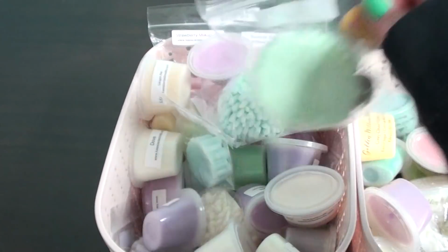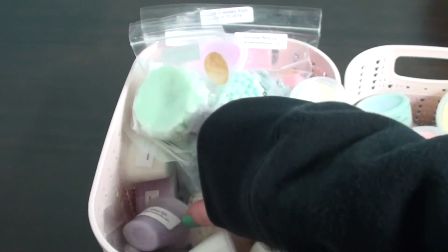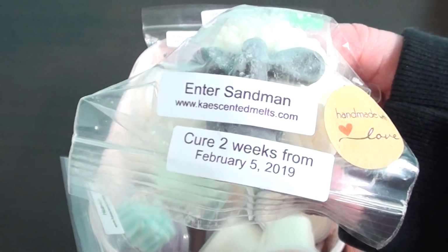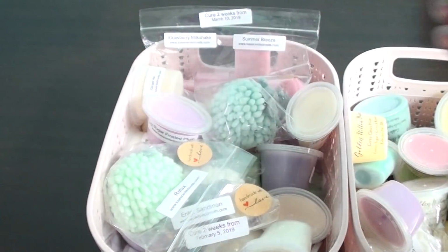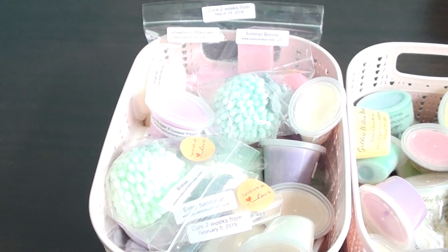I think we're getting too bright here. I'll fix that in just a minute. Relax. Enter Sandman. I really wanted to try some Sleepy Time blends because I always kind of gloss over those. Okay, so those are those 3 bins. I'm going to put them back.